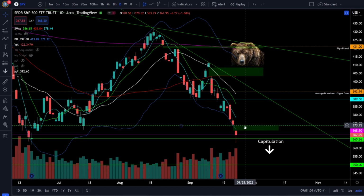To the upside, we want to look for this gap close right around 373.5 and the resistance zone around the previous breakdown just below 385. And then of course our risk level all the way up there at 390 is the risk level we need to break to start breaking the downtrend.